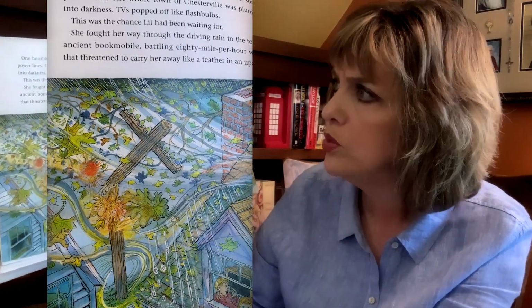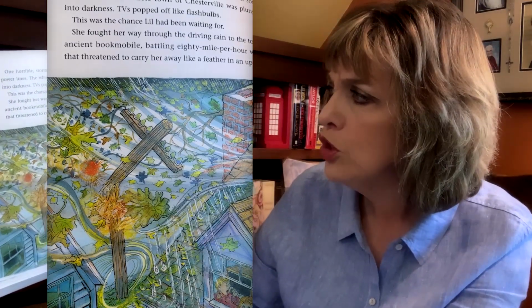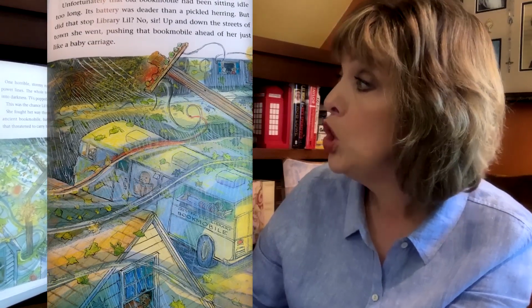One horrible stormy night, the wind blew down some power lines. The whole town of Chesterville was plunged into darkness. TVs popped off like flashbulbs. This was the chance Lil had been waiting for. She fought her way through the driving rain to the town's ancient bookmobile, battling 80-mile-per-hour winds that threatened to carry her away like a feather in an updraft. Unfortunately, that old bookmobile had been sitting idle too long.